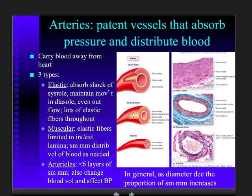A dissection is simply that one of those big vessels just splits open. And when one of those big vessels splits open, you've got minutes. You've got minutes.